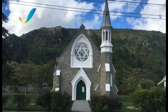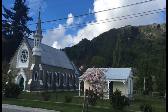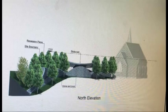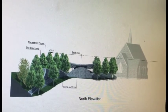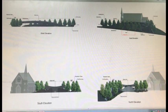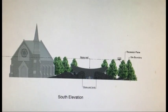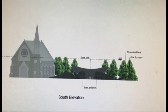St Patrick's Church in Hertford Street has been an Arrowtown landmark for 143 years. But what should be built next door to it? Hi, I'm Johnny Appleby, on the site of a building known as the Olive Leaf, proposed by architect Frederikus van Brandenburg. The Olive Leaf is designed to be a multi-purpose church and community building with minimal visual impact. However, the idea is getting a mixed reception in Arrowtown.